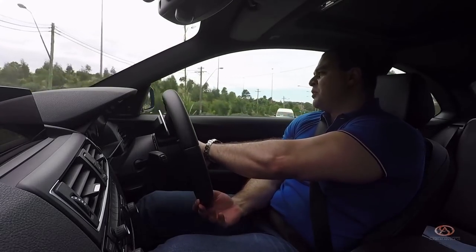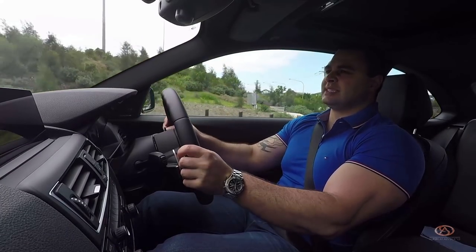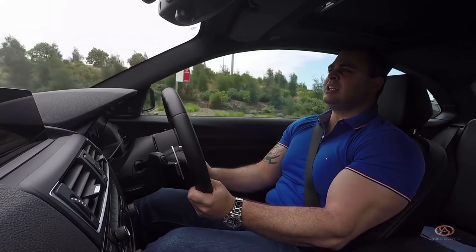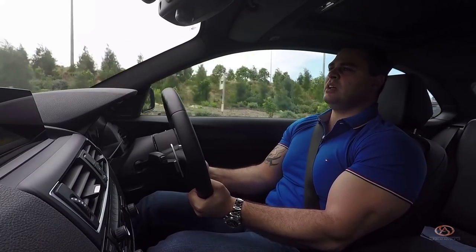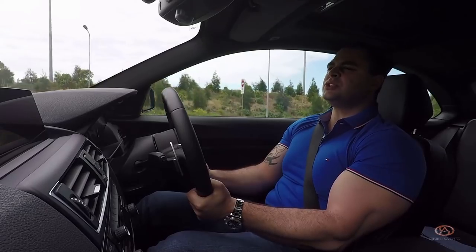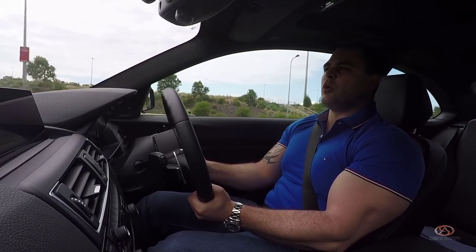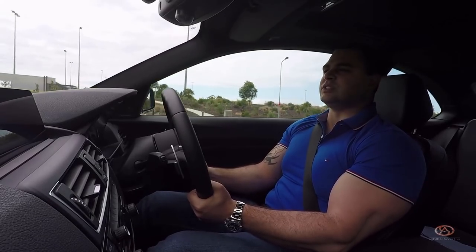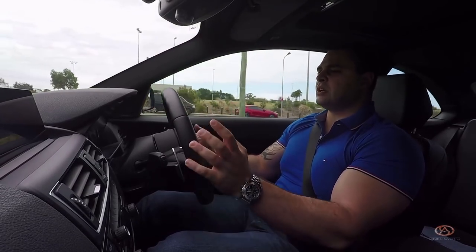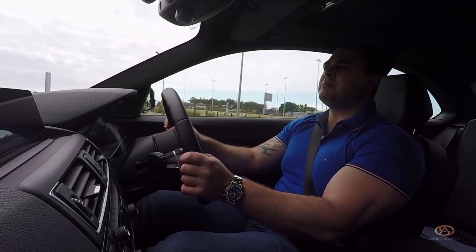Jumping into the BMW M2, I can straight away tell you that the steering feels a lot stiffer. The suspension is definitely a lot stiffer. Everything seems sturdier in this car, it's a very stiff suspension. You can actually feel all the road and the road noise. You can hear all that as well. So, okay, this car is automatically different. It feels a bit sportier.